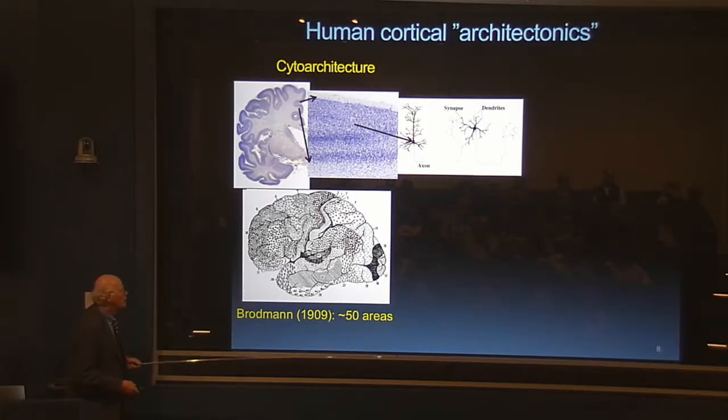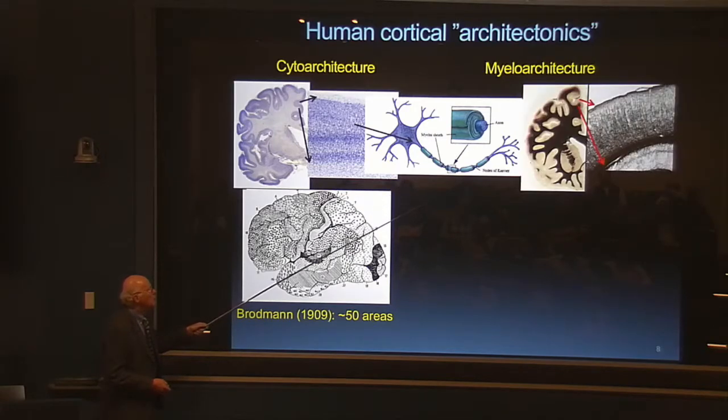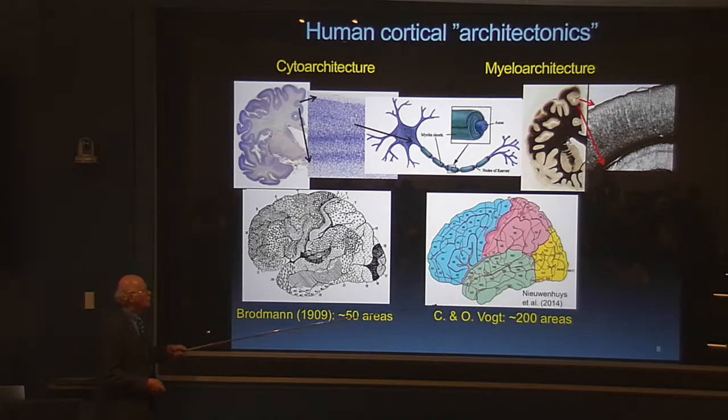But around the same time and at the same institution in Germany, Cecil and Otto Vogt looked at myelin, which of course is the insulation that wraps axons and can be stained by other methods that turn the white matter jet black, but for our purposes, importantly, lead to patterns of myelinated axons that differ in density and orientation in different cortical regions. And Cecil and Otto Vogt identified about 200 areas. And so this issue of what's the accurate parts list for human cerebral cortex has been hugely challenging to decipher for the past century.